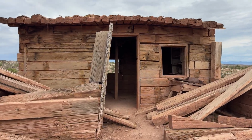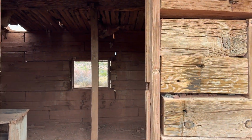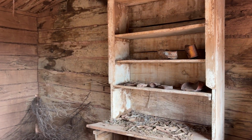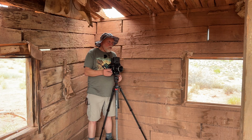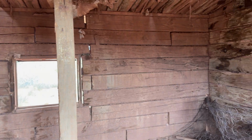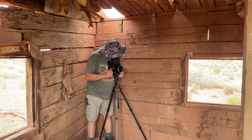Exploring these cabins is like stepping back in time. Inside there was a table, an old cupboard with some tin cans, and what was left of it looks like a mattress spring. So there's this really cool old cupboard, just got some cans and things on it, inside what's left of this small cabin. So I'm going to try to capture a photo of it.